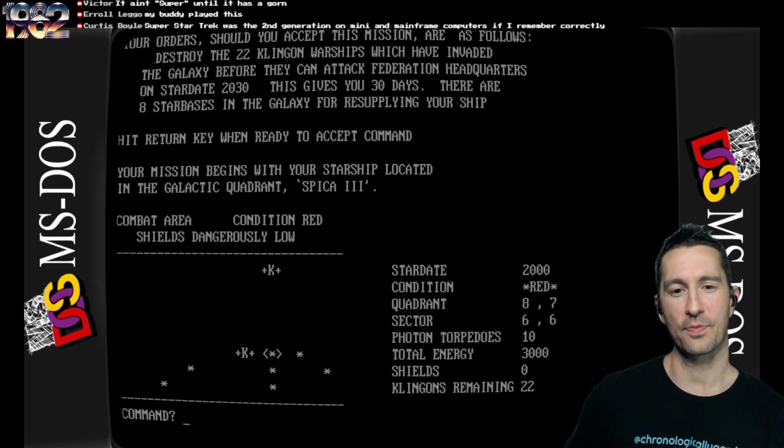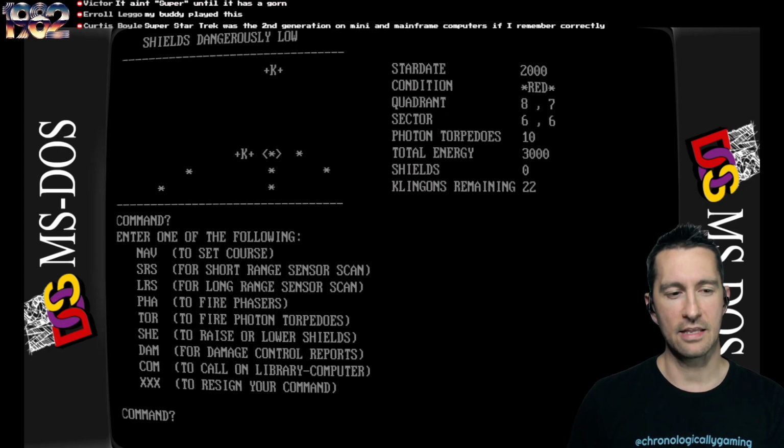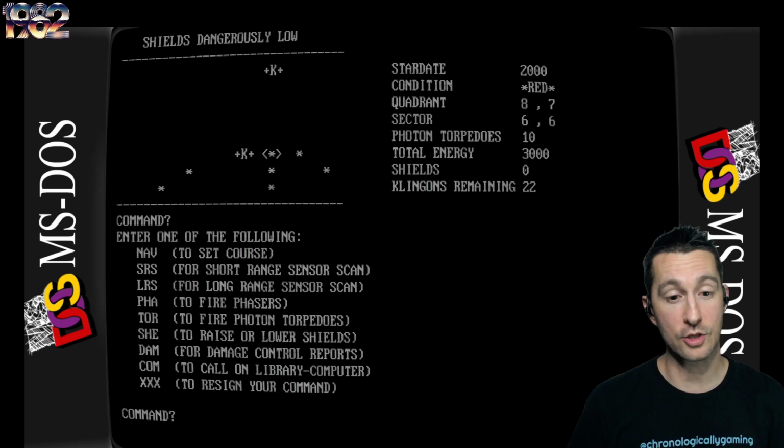Your mission begins, and your starship is located in the quadrant Spica 3. So it randomized it for us. We got a Klingon over on the left side. Let's see if we can... Nice. It gives us all the commands right off the bat, and this one looks really similar to what you would have played on mainframe ones. Yes, it was on the second generation ones. Very nice. Good point, Curtis.